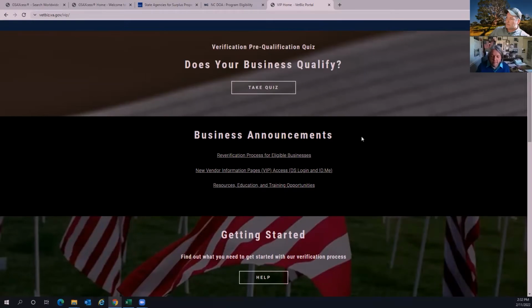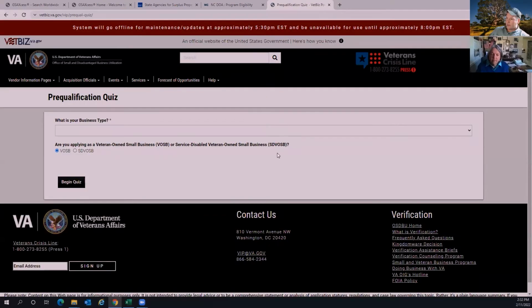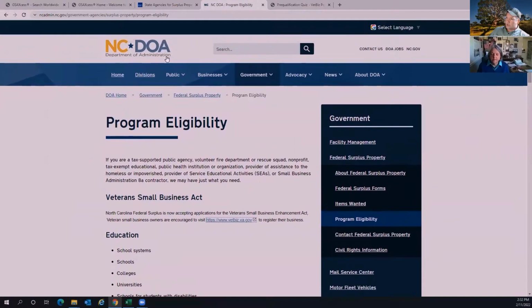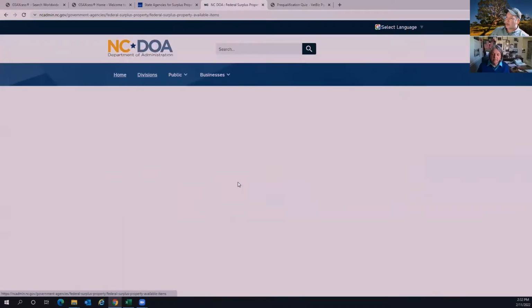So yeah, again, it is not user friendly. But you go through all of this, and it takes about 6 months, but it's well worth it on the back end. After you get your letter from them, then you send that to your state surplus officer, and then they give you access to the GSA website. Your other option is you can get this stuff directly from the state. We talked about the state keeps a few things in stock.